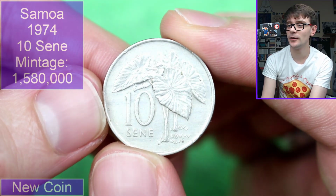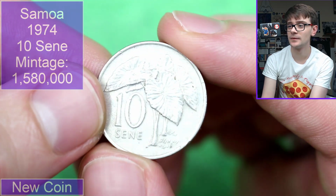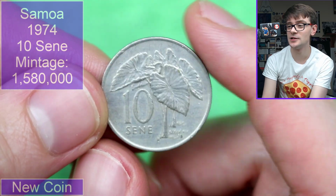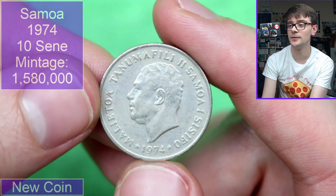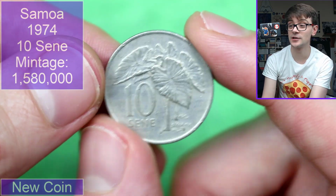Is it a new coin? Possibly. I don't recognise it immediately. These great big leaves. What's that? Looks like a little head of like a bird sticking out there. It must be just another part of the leaves though. But no, very, very cool coin. A coin I definitely don't have many coins from this country, so I'm always glad to add an additional one.